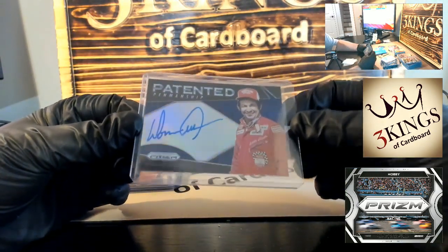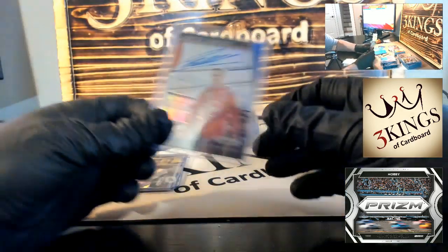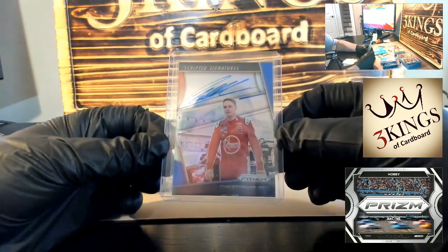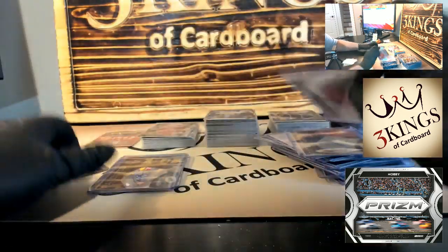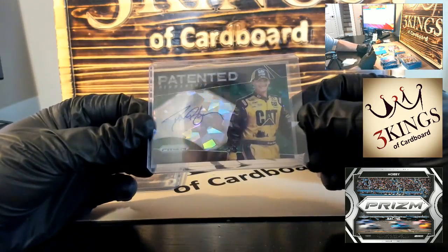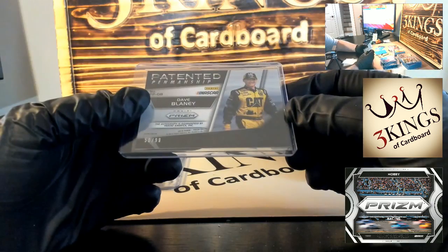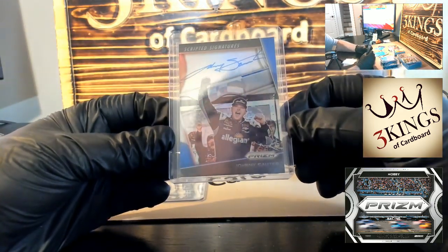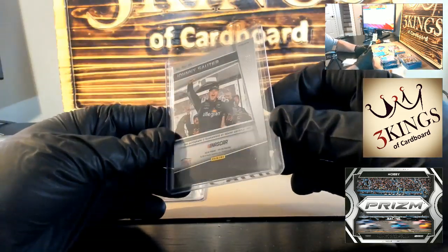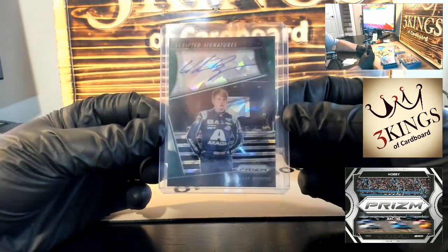Patented penmanship, Bobby Allison, blue, number 47 of 60. Another Chris Bell, this one of red, white, and blue, numbered to 125, 32 of 125. Cracked ice, Ryan Blaney, number 50 of 99. Red, white, and blue, Johnny Sauter, number 2 of 125. Cracked ice, William Byron, the very first auto we pulled tonight.